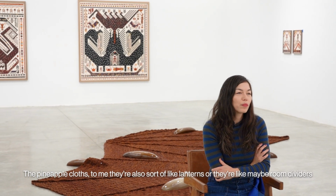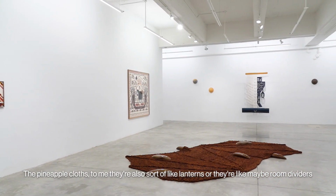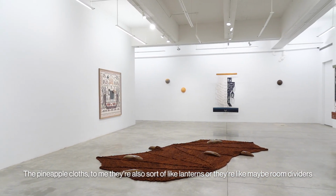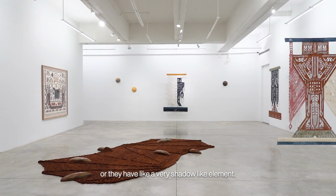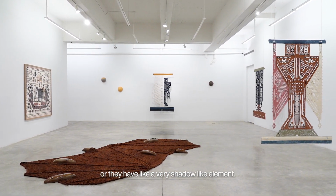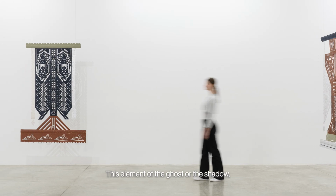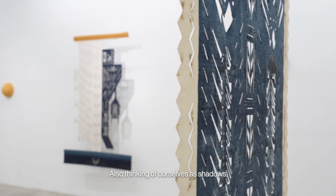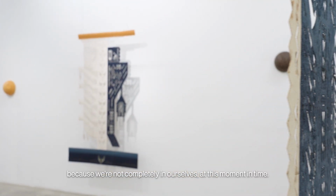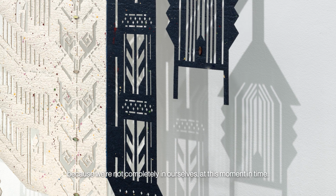The pineapple cloths, to me they feel like lanterns, or maybe room dividers, or they have a very shadow-like element. So this element of the ghost or the shadow. Also thinking of ourselves as maybe shadows, because we're not completely in ourselves at this moment in time.